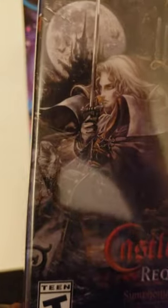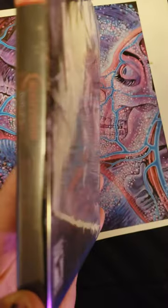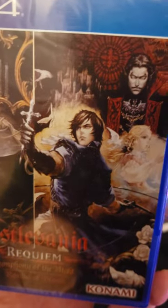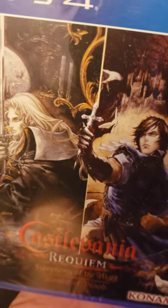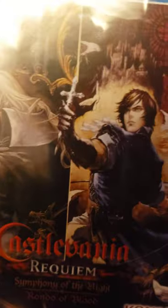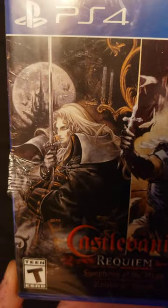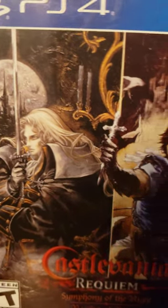So, the guy did knock off about $12, but whatever. Yeah, it's nice box art, man. It's Ayumi. I can't remember the name of the person who does this art. I have all of it on my phone.